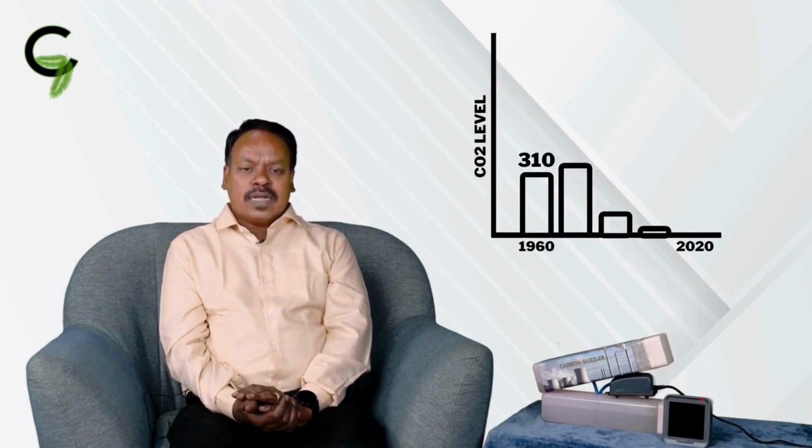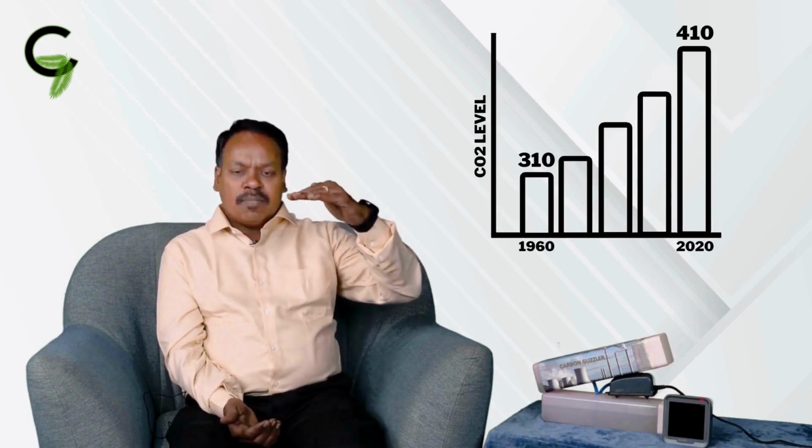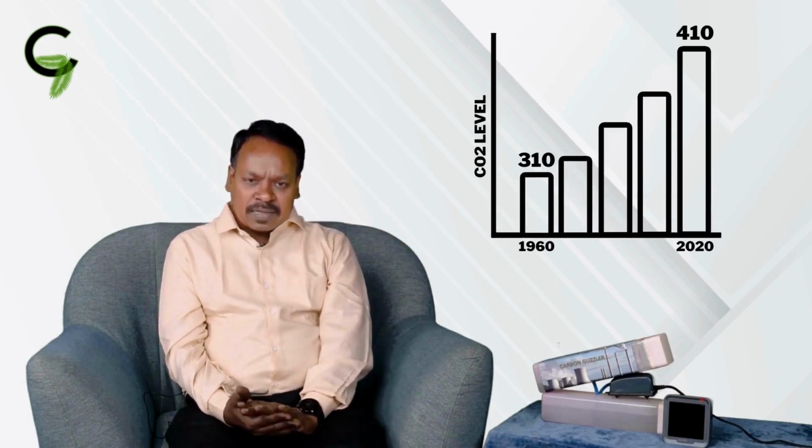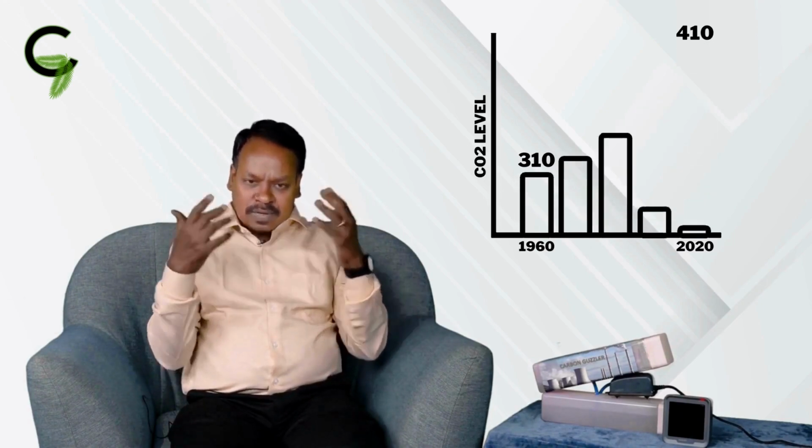One of the biggest contributors to the problem is CO2, that is carbon dioxide. Almost all human activities, including just breathing, cause the production of CO2. An average human breathes out about 1.1 kgs of CO2 every day. In 1960, the air globally was about 310 parts per million of CO2, which has risen to 410 ppm by 2020. This rise in CO2 captures more heat across the planet, and that results in more extreme weather phenomena.